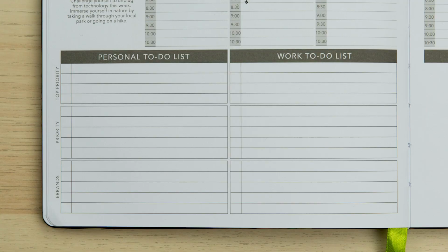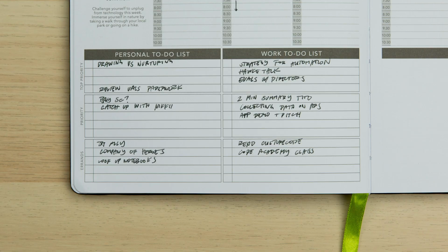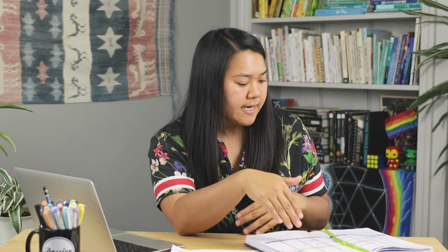What do I do with my to-do list? I actually don't really use my to-do list very much. My to-do list is my catch-all bucket. So it's the bucket that catches everything, and then once I put it into my appointment calendar, it becomes an official task that I have to do. They act very differently for me. And if I think of something and I don't know exactly when I want to do it in the week, I'll just put it in my to-do list and I'll add it later.